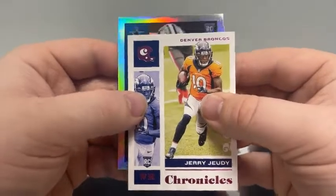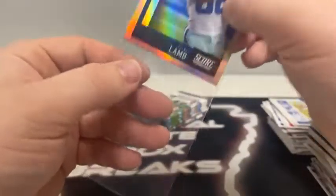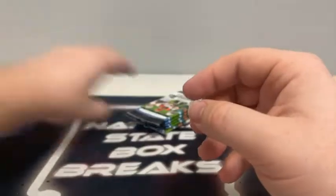That's going to be a silver Score of CD Lamb for Dallas. Very nice hit there. We'll sleeve and top load that for the Cowboys. That is a beaut. Congratulations to Dallas.